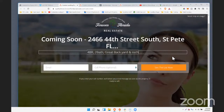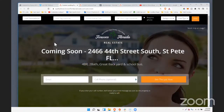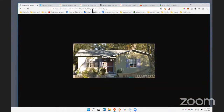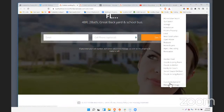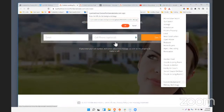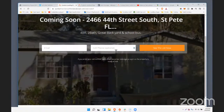Robust. And I think what's going to be cool with these pages, I don't know that it's 1000% critical, but I think it's a pretty good form to put a picture of the property as the background image. So I've got my image here on the web, and then I can do a custom background like this. And there we go. It looks kind of cool. On mobile, it might not look like much, but on desktop, it looks neat.